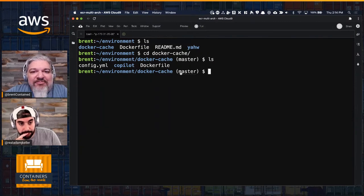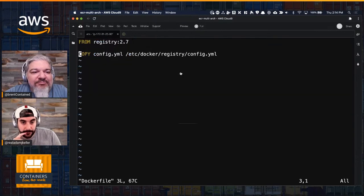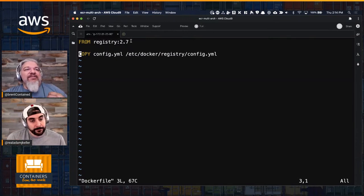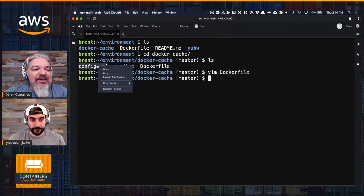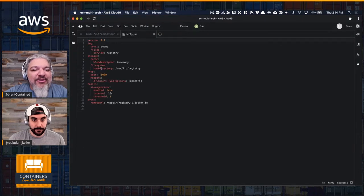So my Dockerfile looks like this. FROM registry, and I'm pinning it to the major release version 2.7. That's going to incorporate Docker's image. And then the only thing I'm doing is copying my own config file into the place that it needs to go. And that's it. From here, every change that I need to make is in config.yaml.